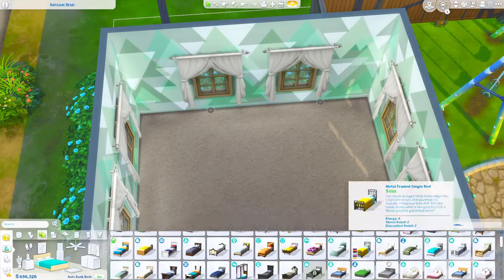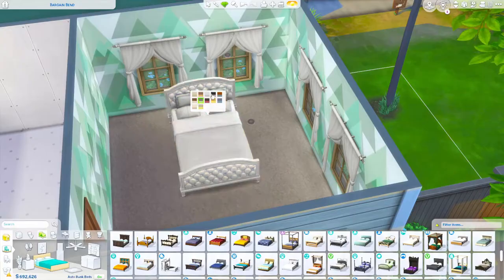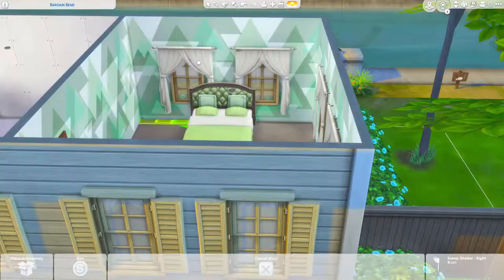But anyways, right now we are working on Aaliyah's room. A notebook just fell, so I'm sorry if you guys heard that, but that also literally scared the living shit out of me.